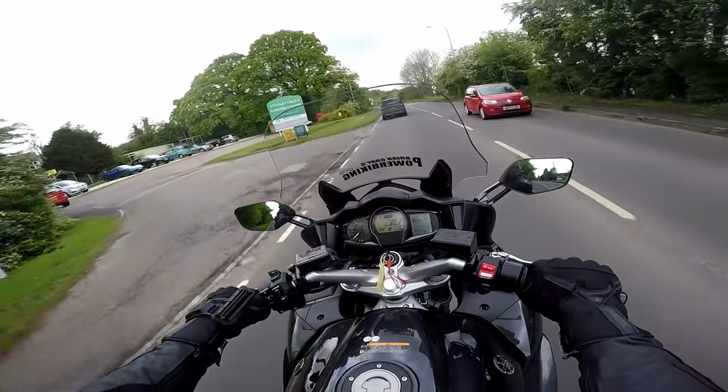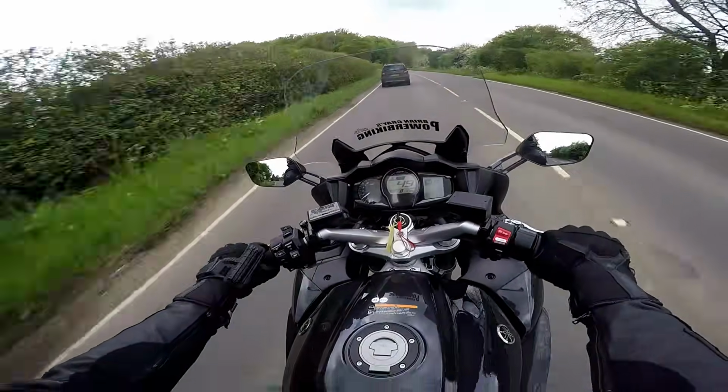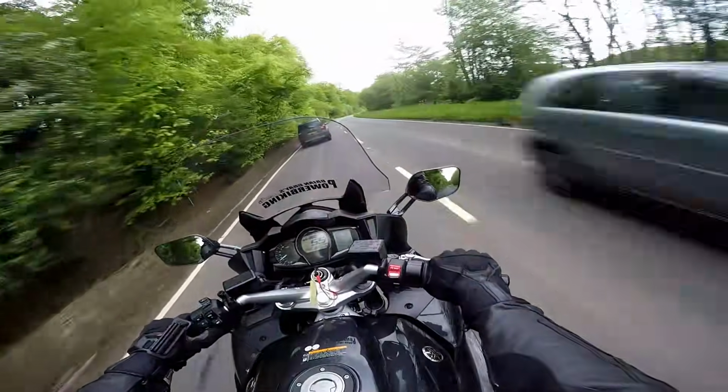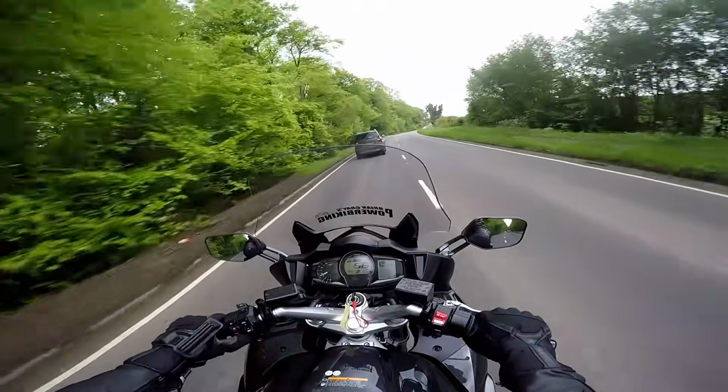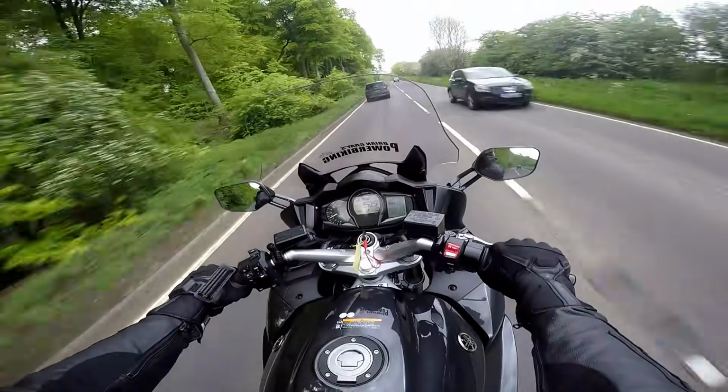Gearbox is nice and smooth. Clutch is nice. It's got the assist and slipper clutch on here as well. Comfy seat. Yeah, this is definitely a mile muncher. You can sit on here all day long, no problem at all. I'm liking this a lot.